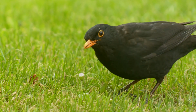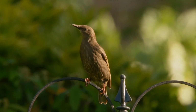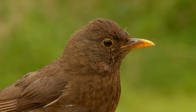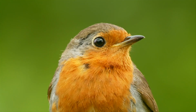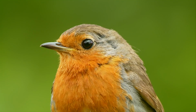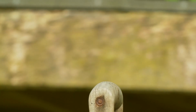Although there are many species of birds which visit gardens, the majority are songbirds, and very broadly we can split them into two groups, simply by the shape of their bills. Looking close up at this robin, you can see that the bill is relatively pointed. This means that the natural food it eats is mainly invertebrates such as worms and insects.